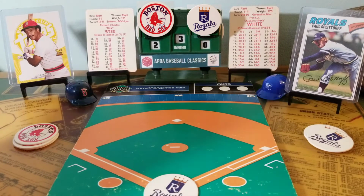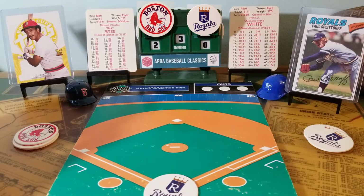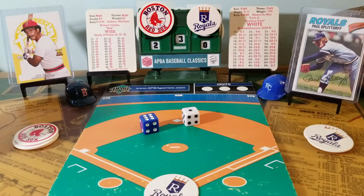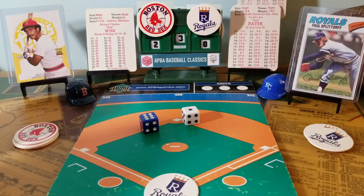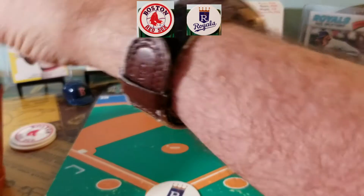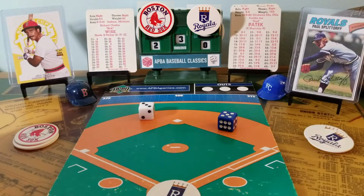Here's the pitch to Frank White, who now sits on the city council in Kansas City. 61 is a fly ball to right field. 1 out. Fred Patek. 1-1 roll for Patek, and he squares it up. 53 is a double for Freddie Patek.